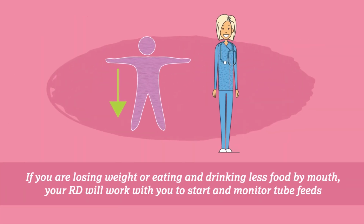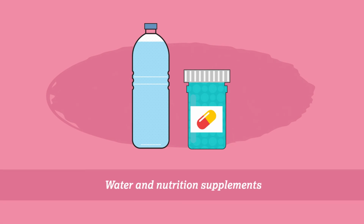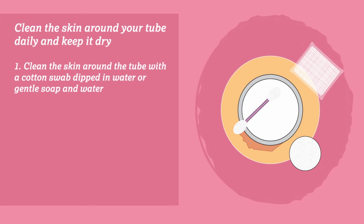If you are losing weight or eating and drinking less food and fluid by mouth, your RD will continue to work with you to start and monitor tube feeds. Use water and nutrition supplements following your registered dietitian's advice. To care for your tube, clean the skin around your tube daily and keep it dry. Clean the skin with a cotton swab dipped in water or gentle soap and water.